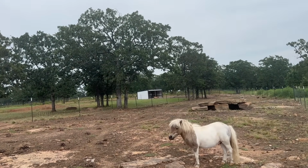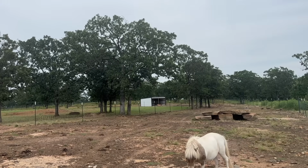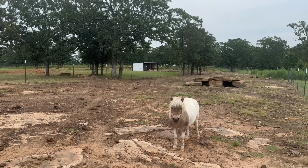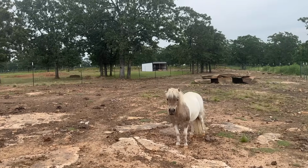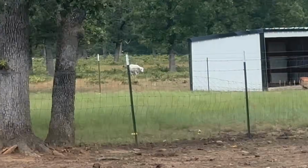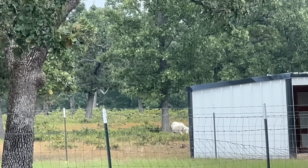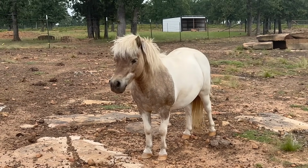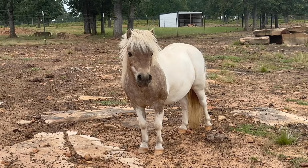Girls! Yeah, sheep. Well, it looks like only one heard me. Only one's responding. I don't know if that's Black Nose or if that's Big Mama. Hank, you want to go get your friends? Hank, go get your friends for Mama. Go get your friends. Beautiful boy.